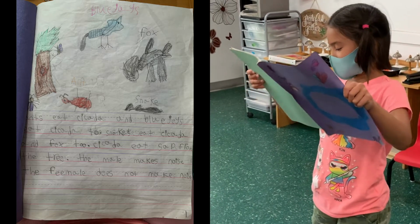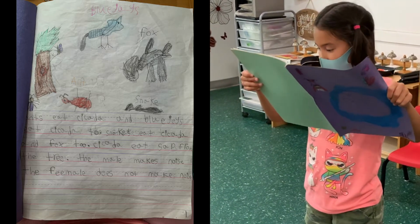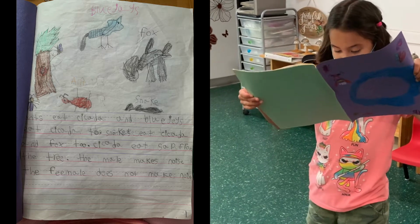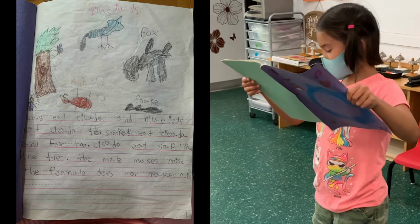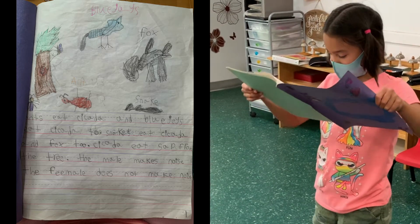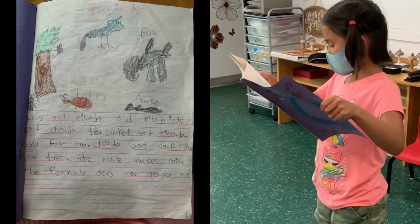Cicadas eat sap from the tree. The male makes noise. The female does not make noise.